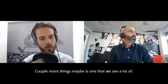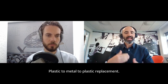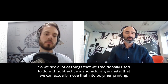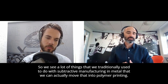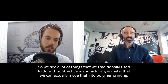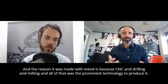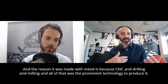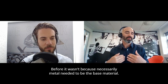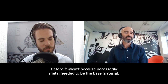A couple more things maybe. One is that we see a lot of metal-to-plastic replacement. So we see a lot of things that we traditionally used to do with subtractive manufacturing in metal that we can actually move into polymer printing. And the reason it was made with metal is because CNC, drilling and milling and all of that was the prominent technology to produce it before. It wasn't necessarily because metal needed to be the base material.